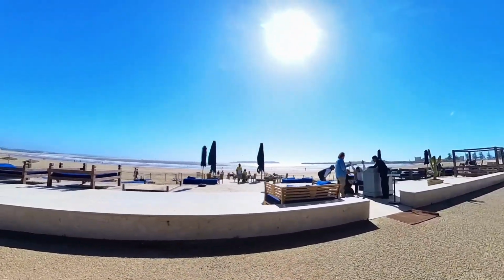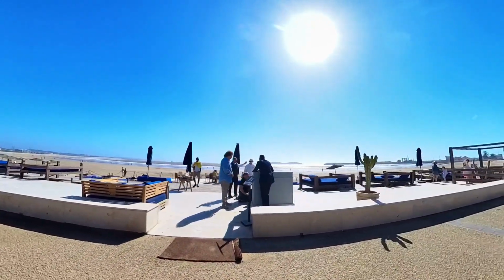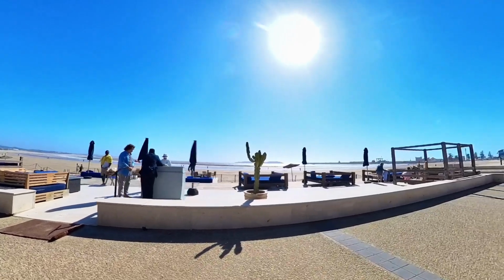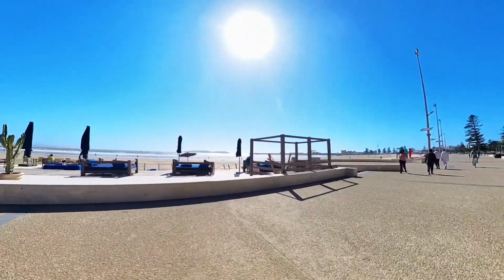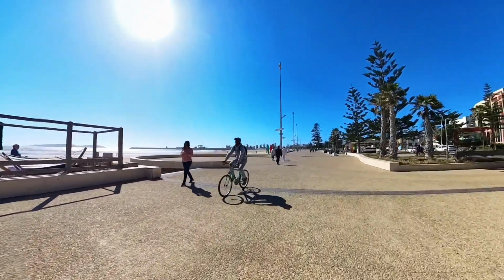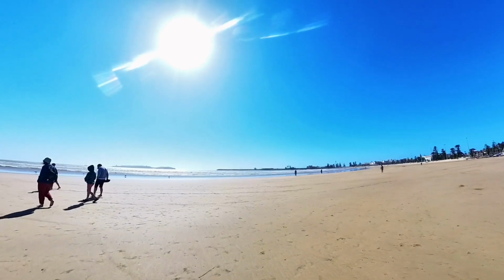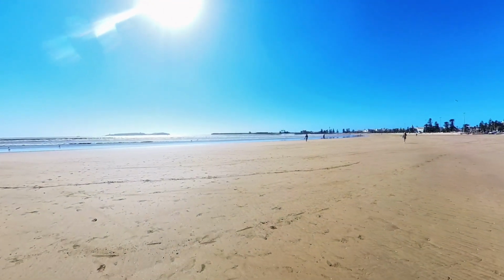Now, some of the things you could do at Essaouira Beach are the standard, typical things. You have little concrete football and basketball areas. They have trampolines. You can do windsurfing, surfing in general, and kite surfing. There are also areas where you can ride horses and camels, all the typical things you would be able to do at a beach.